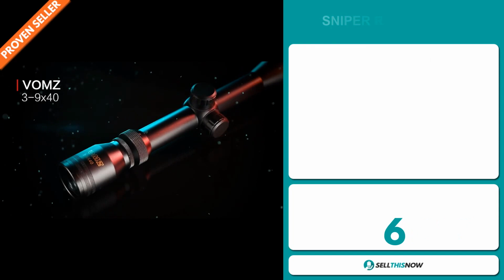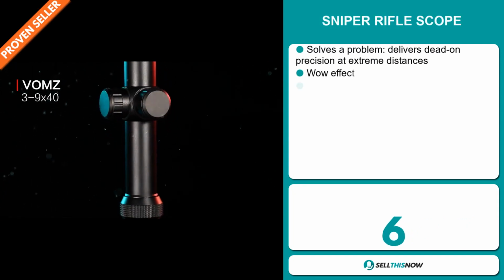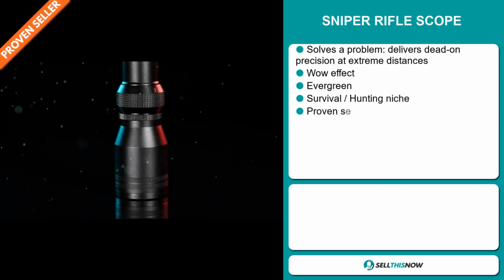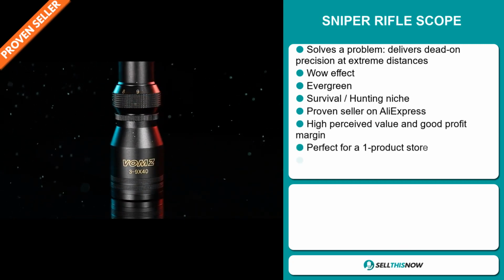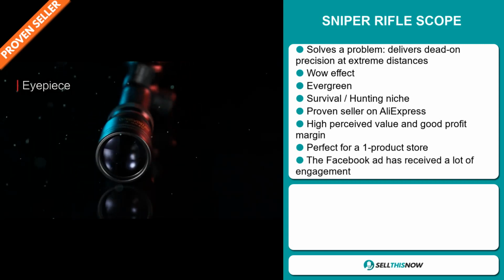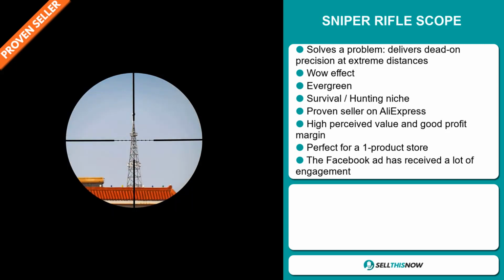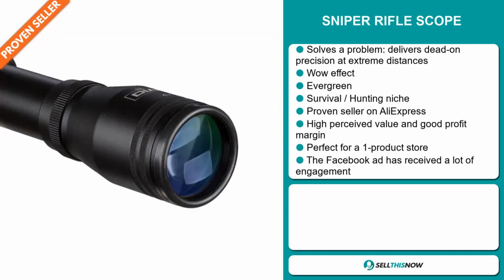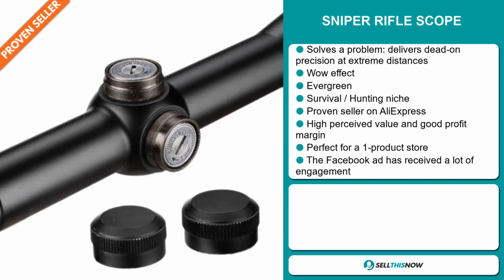Our next product is the Sniper Rifle Scope. Now this is a problem solver. It delivers dead-on precision at extreme distances. It definitely has that wow effect, and it's an evergreen product, which means you can sell this all year round. It falls under the survival hunting niche market, and it's a proven seller on AliExpress with many orders. And this item has a high perceived value, and it'll give you a good profit margin.